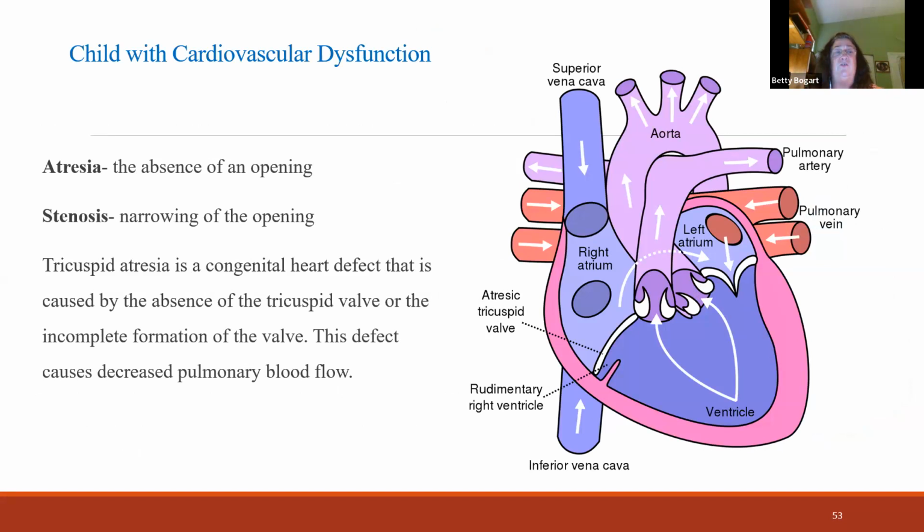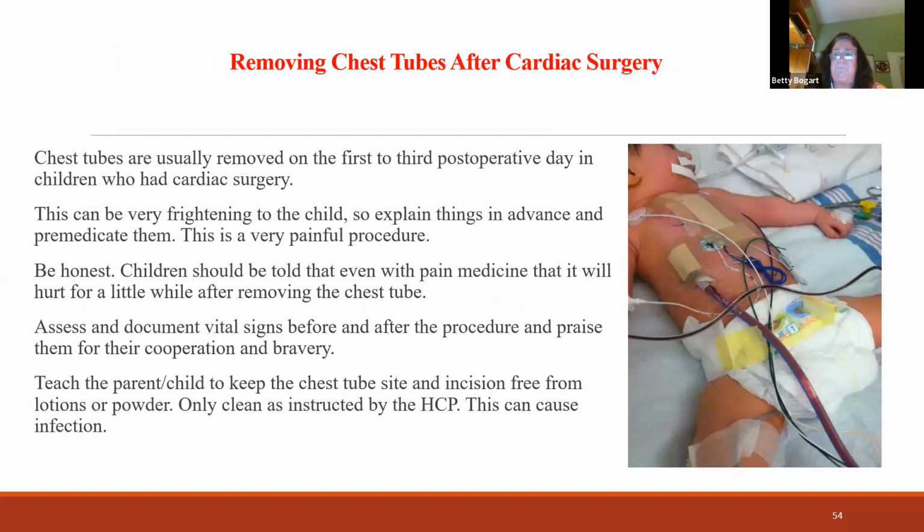As I said, atresia and stenosis, know what those words mean. You're going to see those words. A is without, there's no opening. Usually that is between the right atrium and the right ventricle, okay? Tricuspid atresia. Nothing is going to the lungs. And then stenosis is just, it's narrowed. You'll see that on the pulmonic valve and the aorta. There's still blood going, but it's decreased.